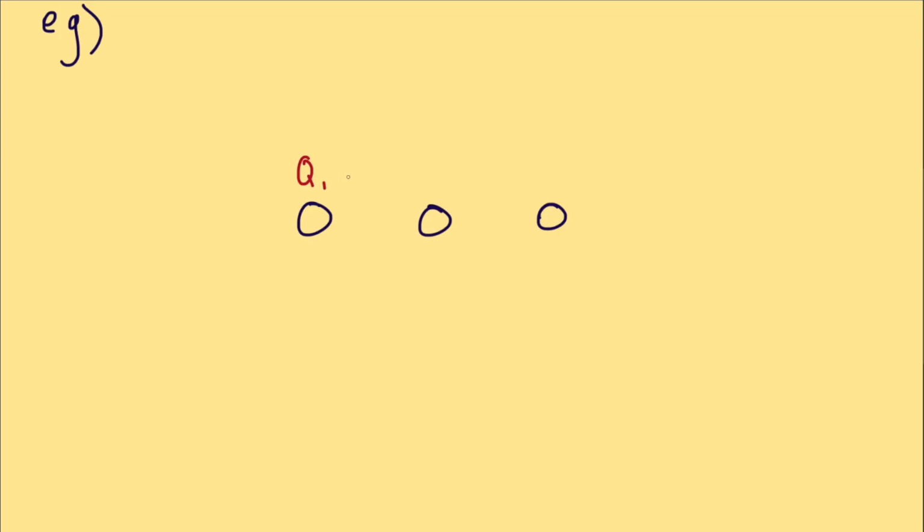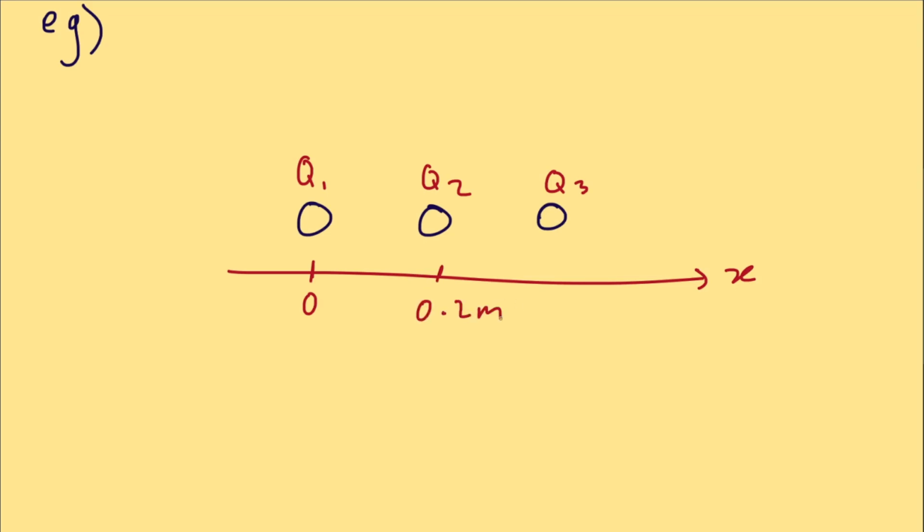You have Q1, your first charge, Q2, and Q3. With our reference frame, Q1 can be at 0, so x equals 0. Q2 is at 0.2 meters. Q3 is at 0.6 meters.